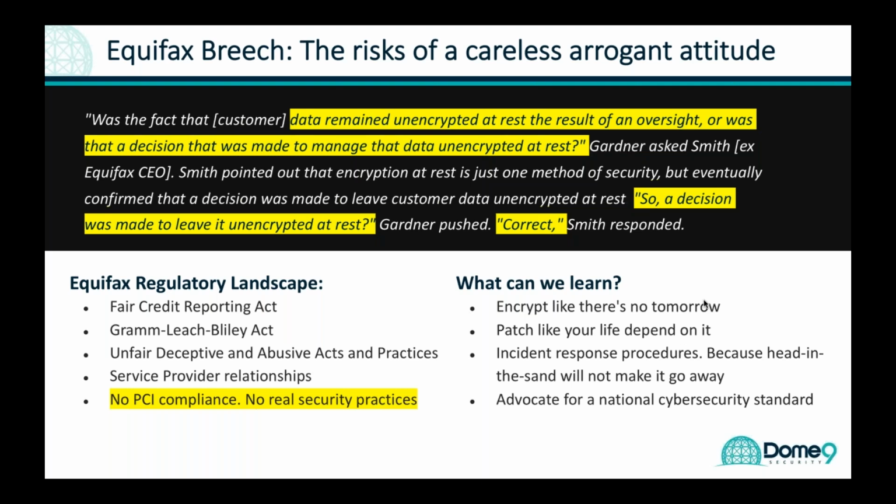It doesn't matter if you need to be compliant or not, just do that because it's important to keep data secure. Have an incident response procedure. For them, it took days and days to just decide what to do, what to share, maybe even lie on a couple of things along the way. Because, you know, you can have a head in the sand attitude, but it does not make things go away. When you identify something happened, respond.